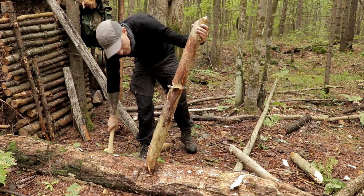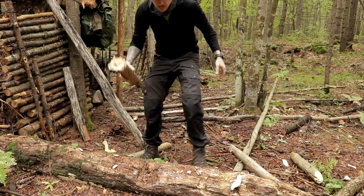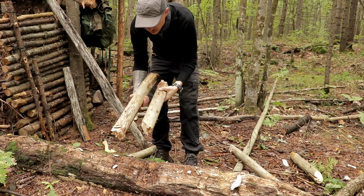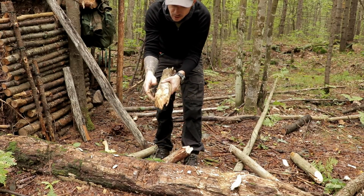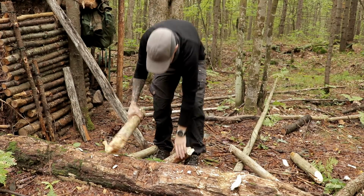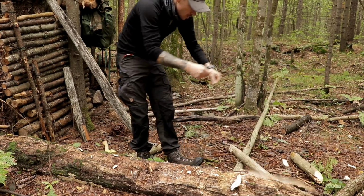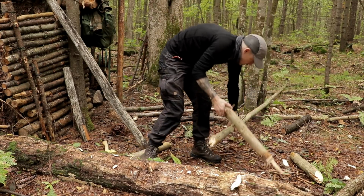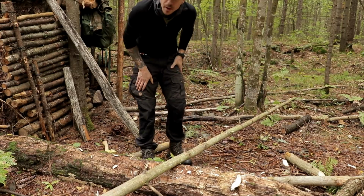Alright, and by the time that's done, you should be able to just do one of those. Nice and easy. I can still use this piece. This is just not desirable, right? So that'll go on after the fire is nice and hot. Still decent though. And again, this is all just that white pine still, so harder work is coming.